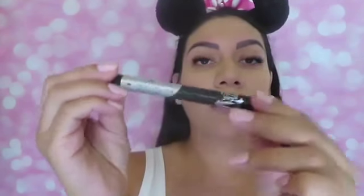Anyways, I'm going to use my Kat Von D Lock-It concealer. It looks like this, and this is in the color medium. I'm going to do that to clean up under my eyebrows. Just zoom in.